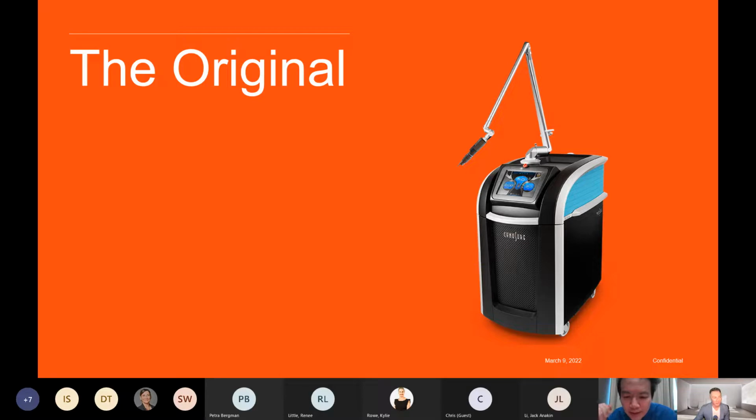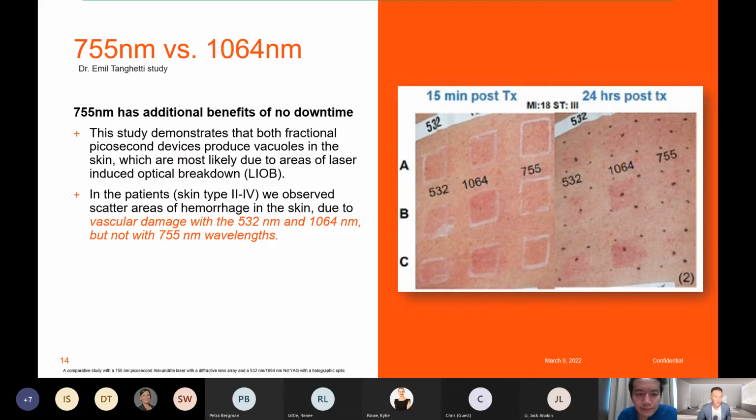So there's a fixed fluence. I think it was designed to keep it safe and simple. The settings that are already preset inside are very safe parameters. So what you'll get is consistent results every time if you follow the parameters that the KOLs have designed for you. I would say that if you're new to picosecond technology, Picosure is a great one to start with.